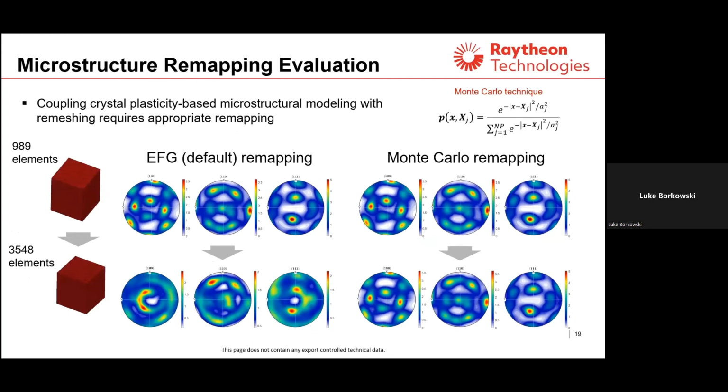The first challenge in doing this was to come up with appropriate remapping techniques. With these adaptivity or remeshing capabilities in various finite element packages, they have default remapping techniques. There's FEA remapping, which just uses the shape functions in the FEA mesh to remap the field variables from the stress to strain and also displacement and so forth.